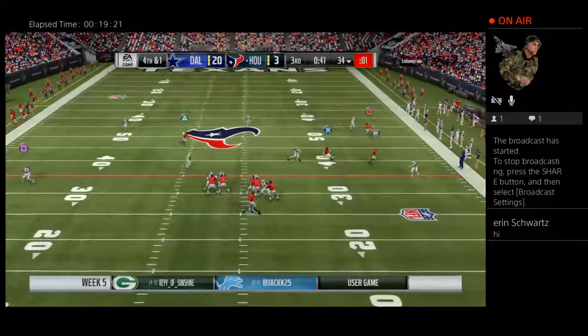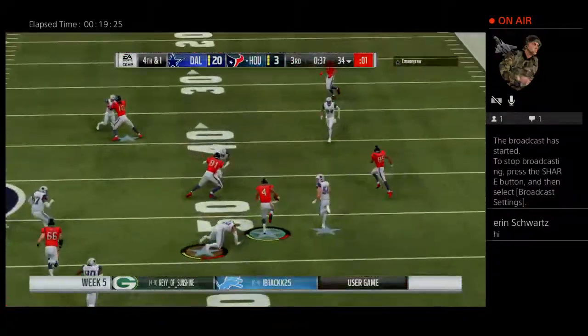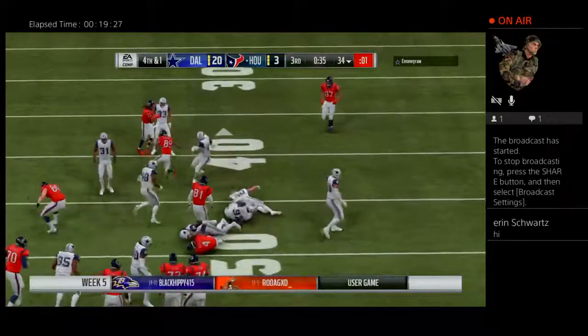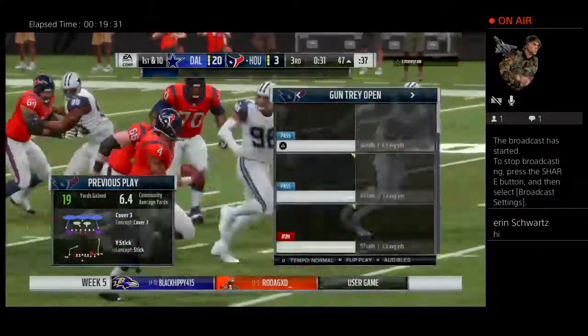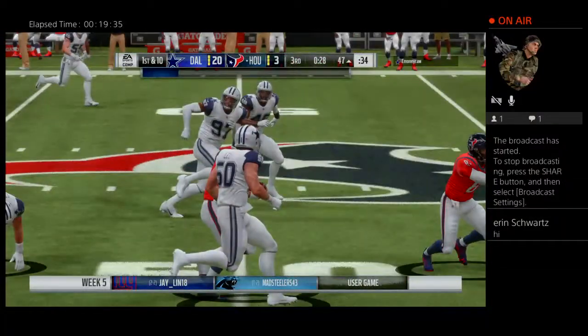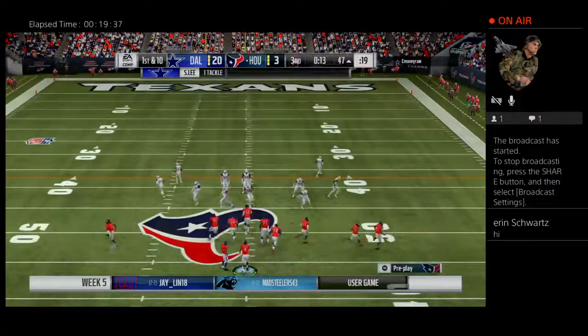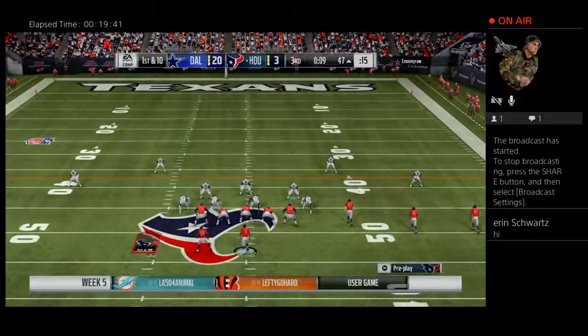They're going for it. It's Watson escaping the pressure right. He may try and run for this. And he'll be taken down, but not before he gets into enemy territory. A big roll of the dice on 4th and 1, but it pays off. They convert. Still in search of their first touchdown of the game, but they're on the move. 1st and 10.